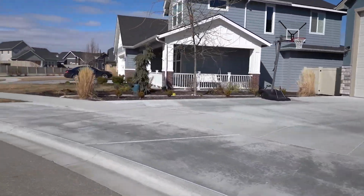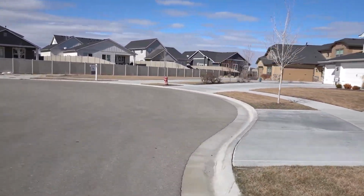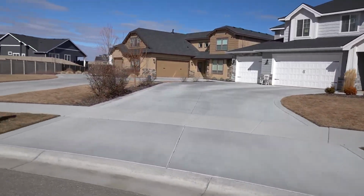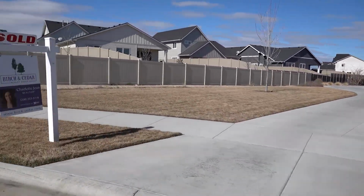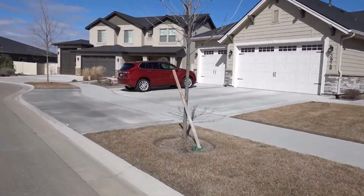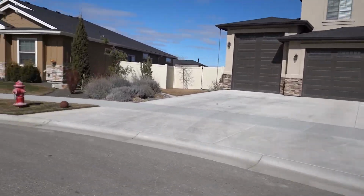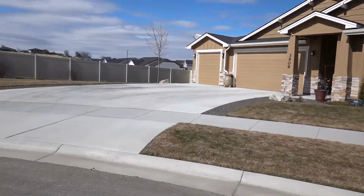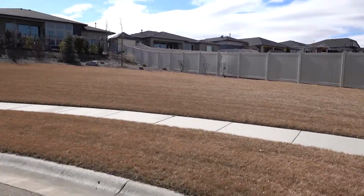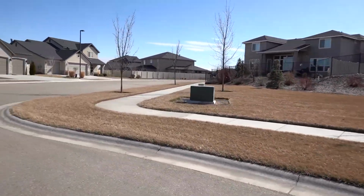So we're coming to the end of Reflection Ridge here on this particular street. If you continue to go through the street, it goes into the next subdivision, which is Caven Ridge Estates. Caven Ridge actually has some of the same builders as well. The developer made sure that there were quite a few large parks and common areas, and they're strategically placed throughout the community.